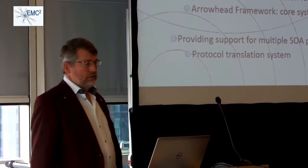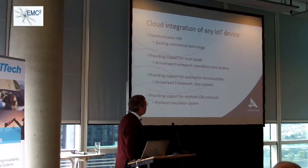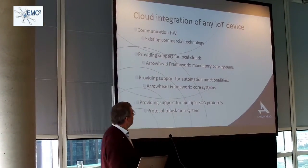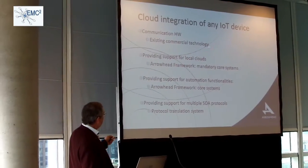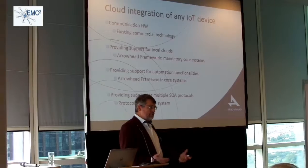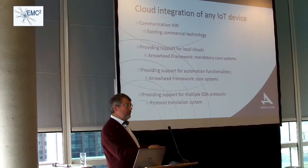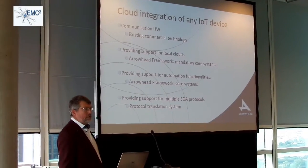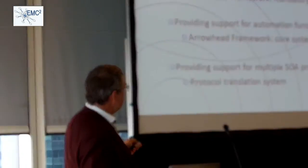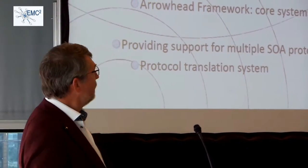So if we move to this approach, cloud integration of IoT devices will need to have certain properties. And the way Arrowhead is doing so: communication hardware, yes, there is tons of existing technology, use that. But we say also that we need to build support for making local clouds and to make that very simple. For that purpose, Arrowhead is going to provide a number of core services which we call mandatory. If you have those, you can build a cloud and you can start to rather simply orchestrate a system of systems. In addition, Arrowhead provides a number of automation functionalities which is basically needed to build distributed control systems, SCADA systems, and so on in the cloud.